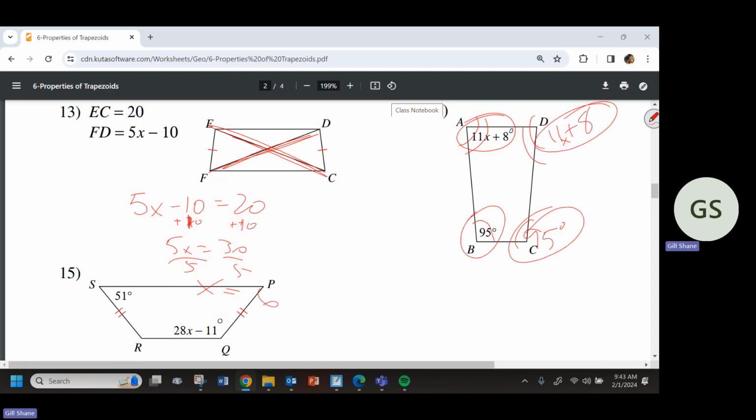Why'd I do that? Why'd I circle those? Because what's in the circle is the measure of the angle. And we know what about all four of those angles? What's got to be true about all four of those angles? They add up to 360. Any four-sided figure, the angles have to add up to 360.